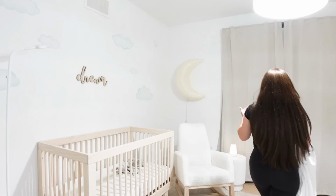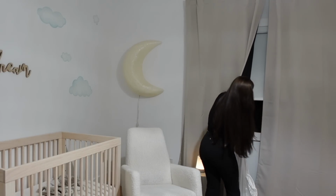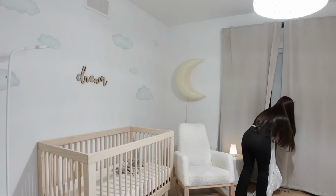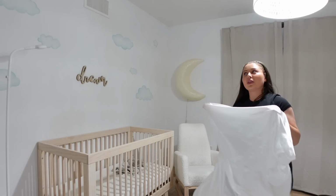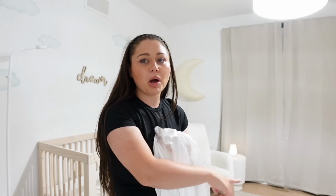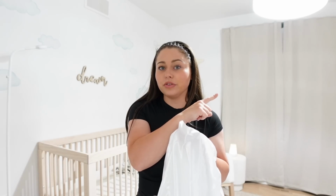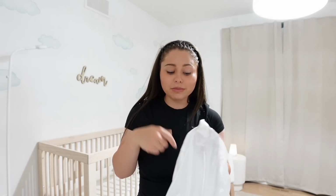Okay, I know the lighting is horrible in here, you guys, but we have blackout curtains, and then inside the blackout curtains, we have more blackout suction curtains from Amazon, which is a lifesaver, by the way. If you have blackout curtains for your baby, but the light still comes in through the sides and the bottom, if you want to make it extra blackout, I love those portable suction cup blackout things for the window for your baby. So those are amazing. I'll link them down below.